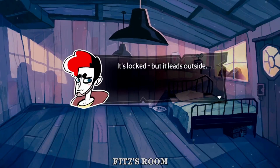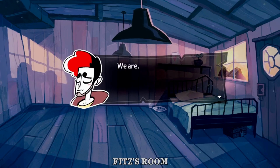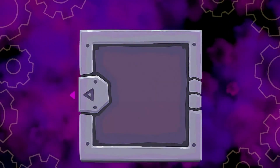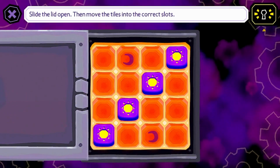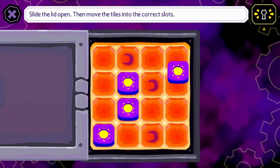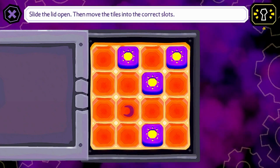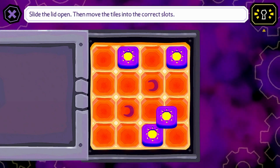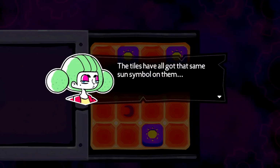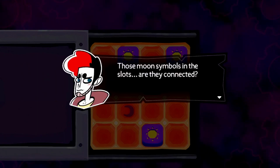It's locked, but it leads outside. I thought we were halfway up a tower. We are. What's that thing by the handle? Oh. Okay, so we know that this, and this. And then on the other side, same thing. Except not here, it's here. Still locked. The tiles have all got that same sun symbol on them. Those moon symbols in the slots.